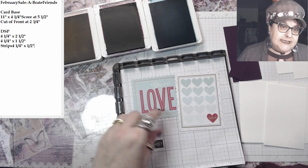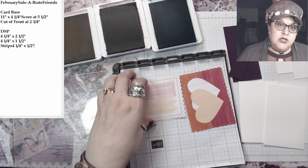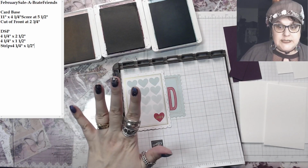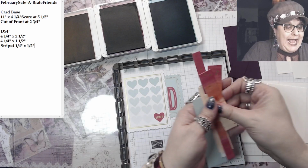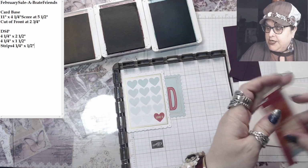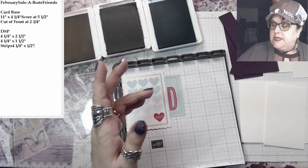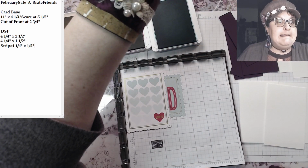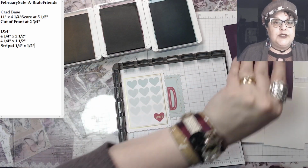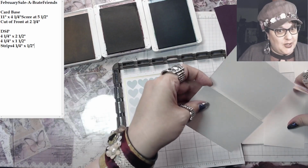So these are the fronts that I was talking about. And so you actually get two sides that you can choose from on there. So those we are going to keep as fronts, but these were actually the cards themselves, and I have cut them up into strips to use. So our main color is our Rich Raspberry. So I do have some paper. So when I say DSP, the 4 1/4 by 2 1/2 and the 4 1/4 by 1 1/2 is actually Rich Raspberry cardstock. But since it's decorative, I'm calling that our DSP, if that helps make sense of that.